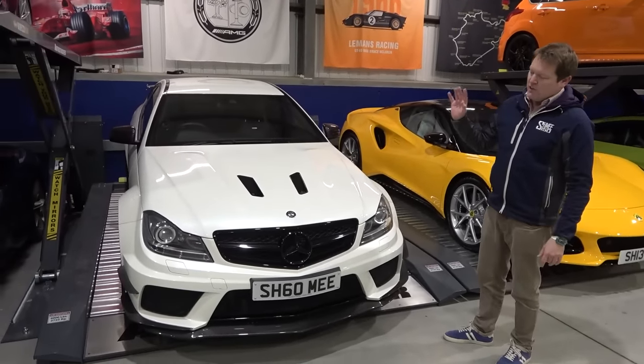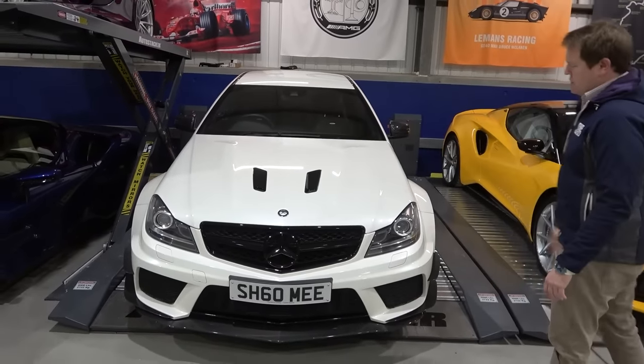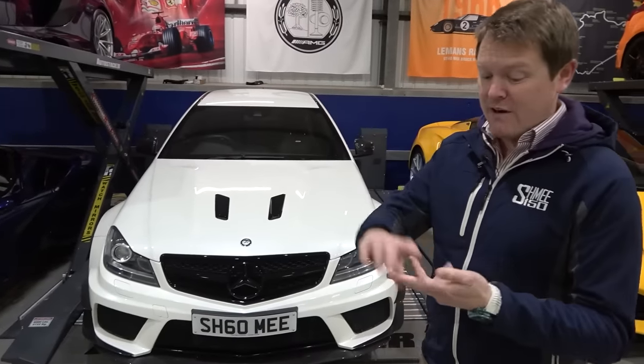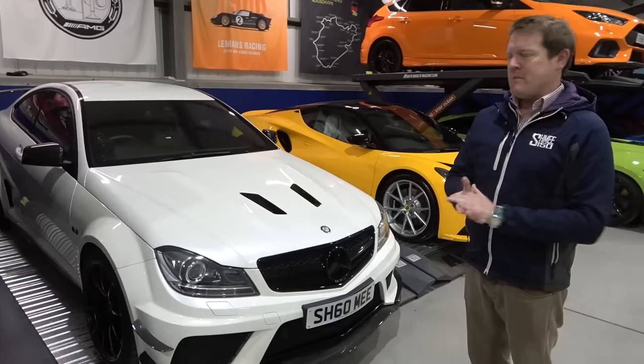Now, this car could do with a few things, like the grille being returned back to the chrome that it should be, and a few touch-ups here and there, but we took it on the Black Series tour, and we took all three of the cars that I have, plus the G63, over to AMG in Affalterbach, and also visited Mechatronik, so it's done around 3,000 miles.